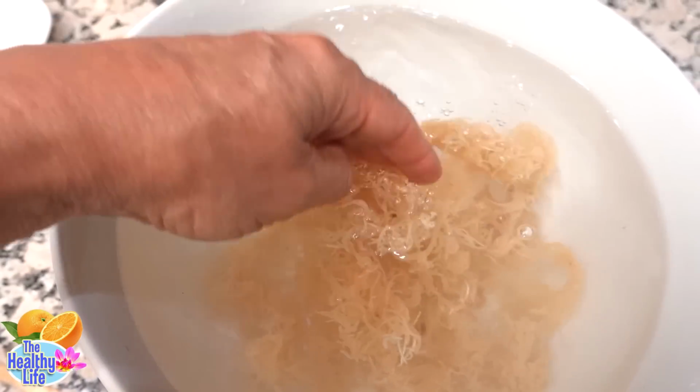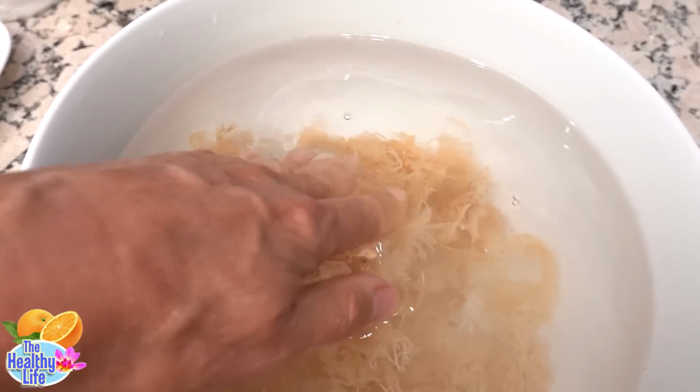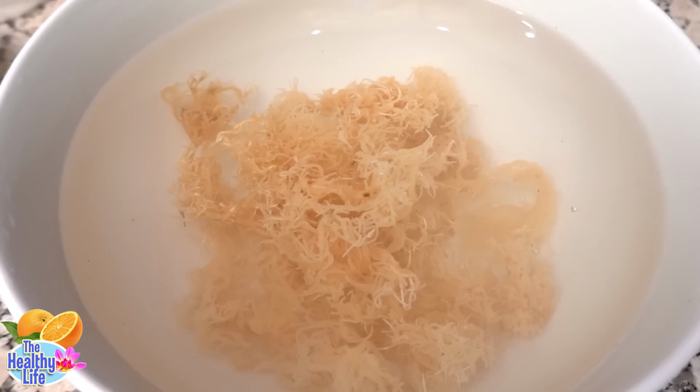So here's how you make it. Grab a handful, put it in a large bowl, and cover it with cold water. At least 2 inches more water than moss.